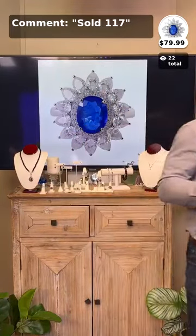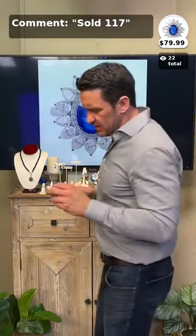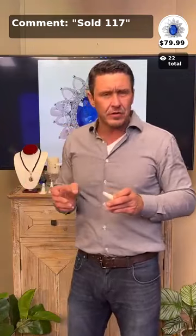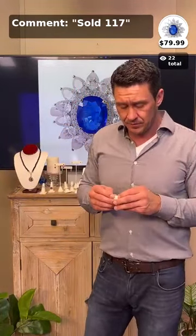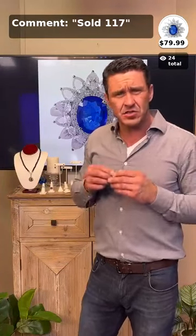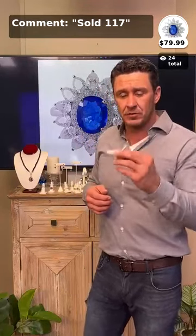Now there's some treatments. It's got the diffusion technique that's done with it, but that's a little bit of a mystery because there's really only one vendor that we know that can get this particular material, blue spinel. But it is just unlike anything else. It's so exotic, so beautiful. If you're a lover of blue gemstones, you will absolutely fall in love.